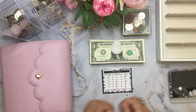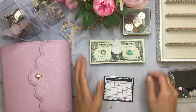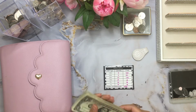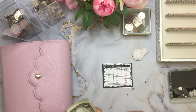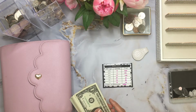So this week we will be cash stuffing a total of $1,036. Here's the money that I took out from the bank. Before we start cash stuffing, let's count and make sure that we have the correct denomination as well as the total of $1,036.